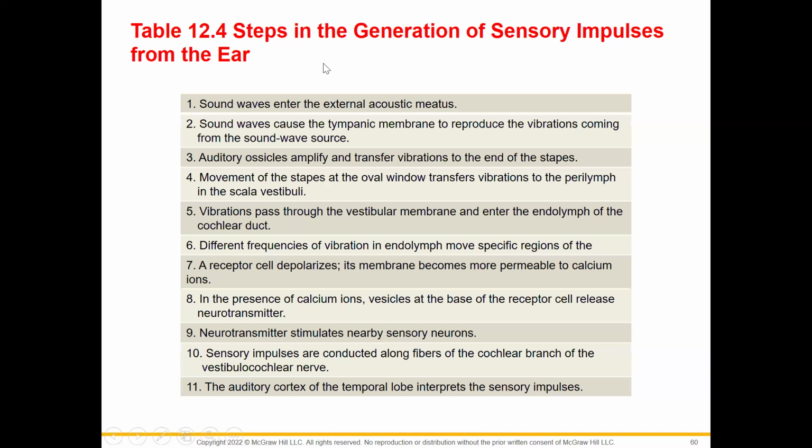So, these are the steps in the generation of sensory impulses from the ear. You have the sound waves in the external environment. Someone speaks, music is playing, there's an explosion in the distance, whatever it is, those sound waves are traveling. They meet up with your pinna. The pinna funnels that sound through your external auditory meatus. Those sound waves then cause the tympanic membrane at the back of the external auditory meatus to reproduce those vibrations.